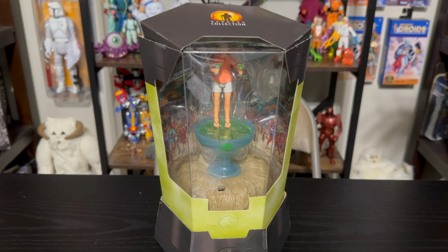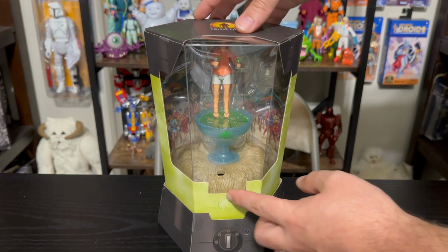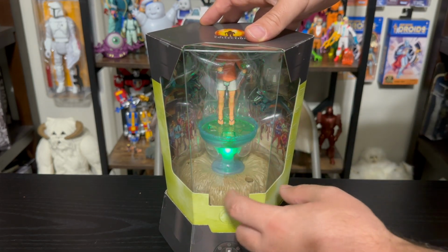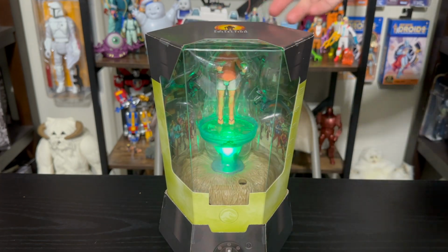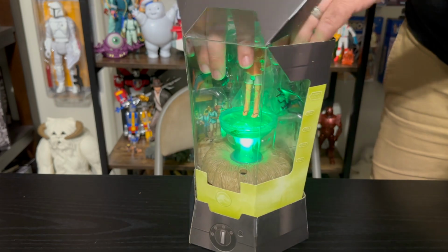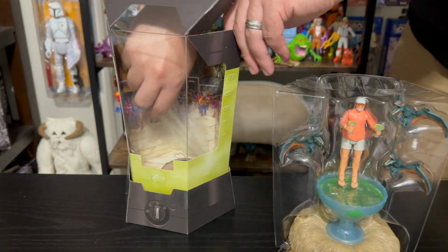So with the glare, it's kind of hard to see the character now. I just wanted to show you a close-up of that dial in the front. But you could rotate this pillar here, and then you can see the sound effects that come along with the character. But we're going to take it out here so you can see it a little bit better. And that's it. It comes right out like that.